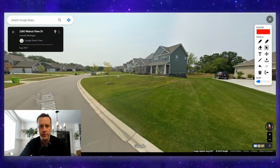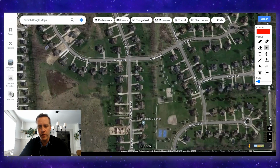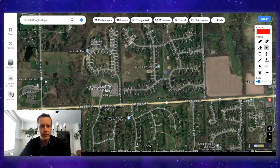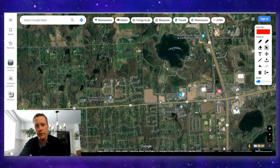It's got nice sidewalks throughout. I don't remember the name of that subdivision, but this one is also very popular. It's got sidewalks on both sides, the tennis courts, the baseball field. The name escapes me on that one, I'm sorry, but anyways, there are a lot of different options for living in Hartland.